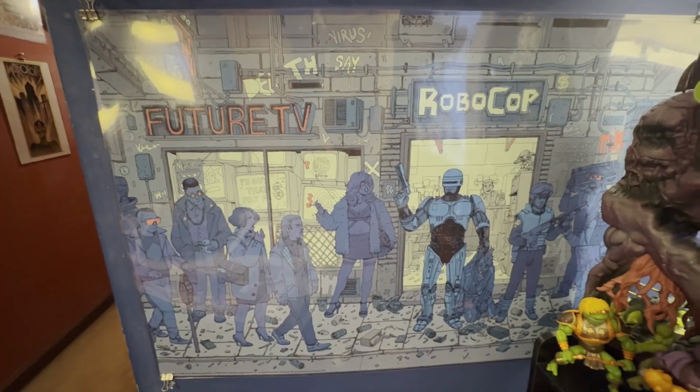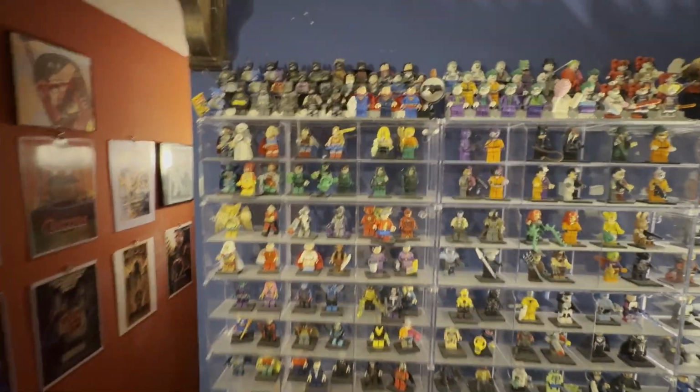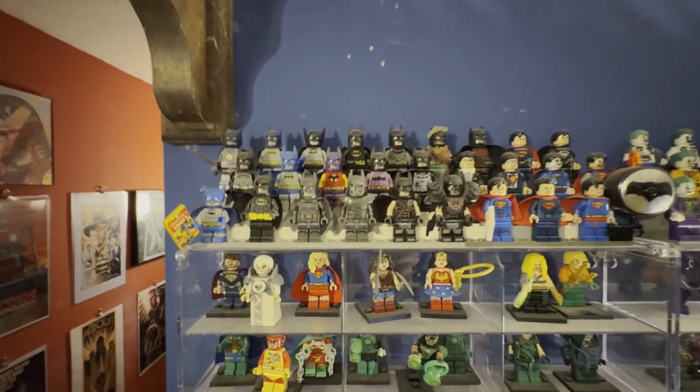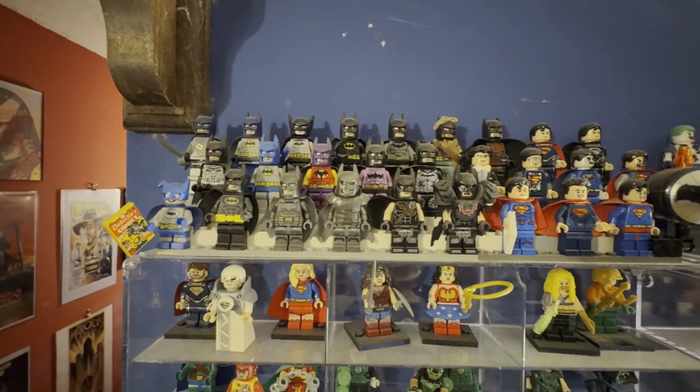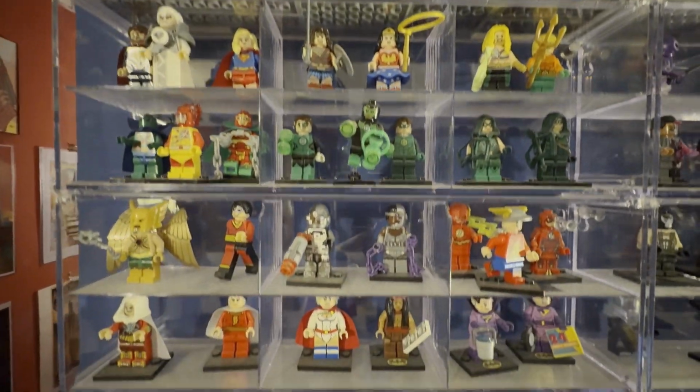Some RoboCop poster art. I like Lego, and I definitely like Lego minifigures. We have Batmans and Superman. This is the DC section over here.